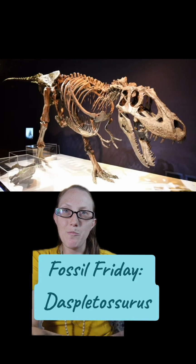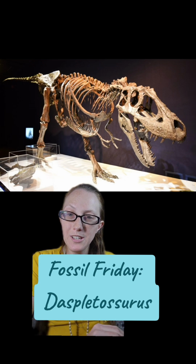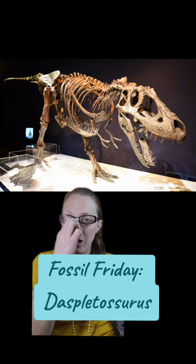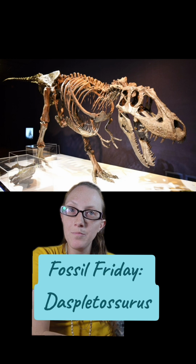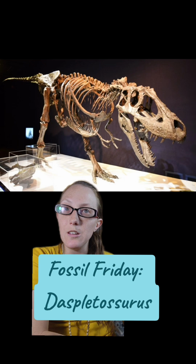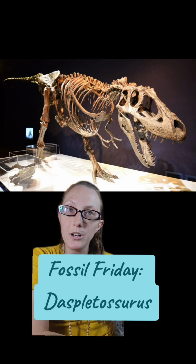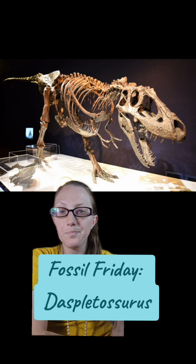And we're going to talk about this bad boy, Daspletosaurus. So before Tyrannosaurus stomped across Montana, another tyrannosaur ruled the roost, Daspletosaurus. Found in the Two Medicine Formation and the Judith River Formation of Montana, as well as the Oldman and Dinosaur Park formations of Alberta, Daspletosaurus was about 10 or so feet shorter than Tyrannosaurus.